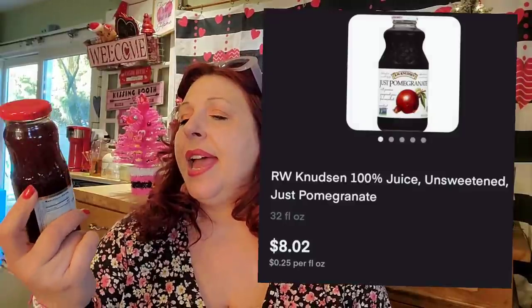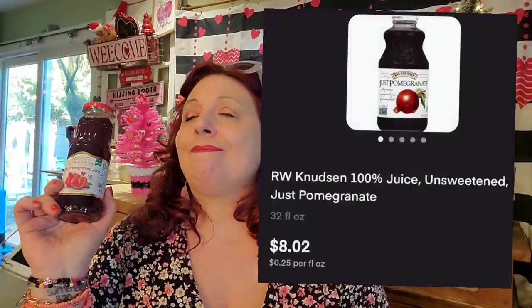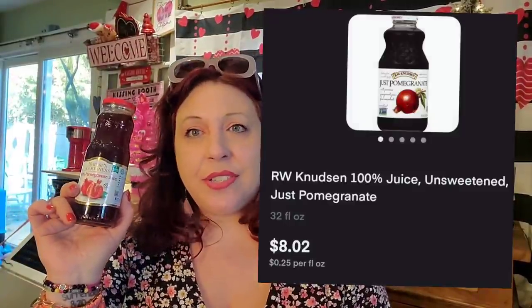At Aldi's, they do sell shelf-stable pomegranate juice that is made from concentrate, and I want to say it's $6 for maybe 20. Honestly, it's not cheaper than getting it like this. I love that these are individual glass bottles.